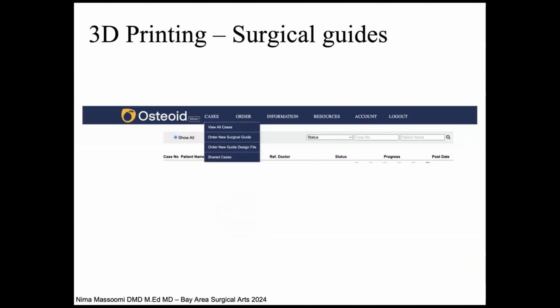Now let's get into the Invivo and the surgical guide. I'm sure you guys recognize this login, and how you order guides. But I don't know if you noticed, there's now a new option which they call the new guide design file, which is basically an STL of a surgical guide. In the past, we would do the surgical planning, send it off to Osteoid or Anatomage, and they would mail us the guide. Now I've been doing some beta testing for them, where literally a day later they email me the STL file of a surgical guide, and then we print it in-house.